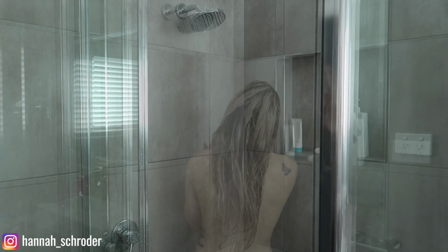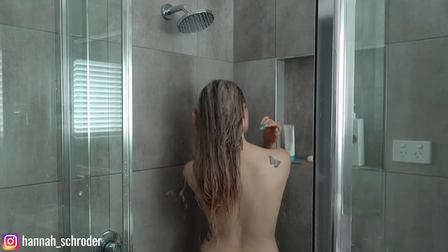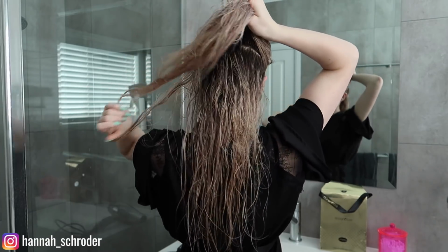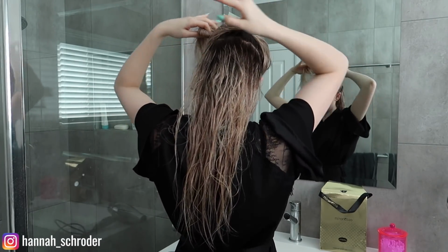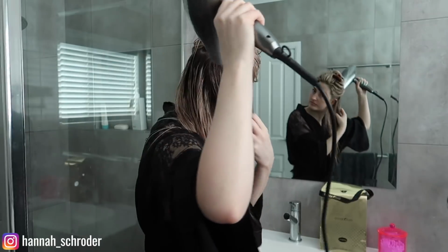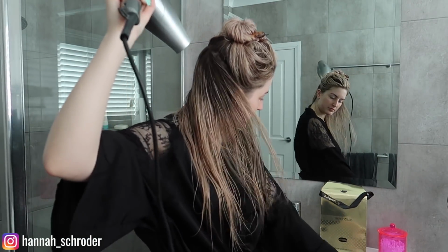There is no need to shampoo or condition, just warm water and rinse all that product out. My hair already felt so much smoother when it was wet, and it just brushed through so nicely. Then I blow dried it, and once I actually got my straightener out and started straightening my hair, that's when I could really tell my hair was looking on fleek.